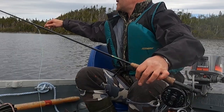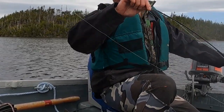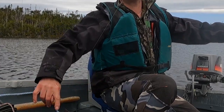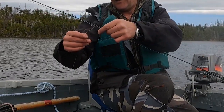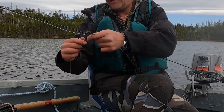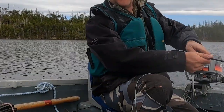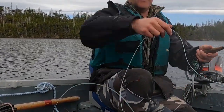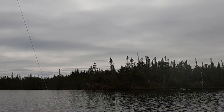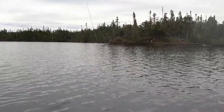And right after that, I'll get a snarl. There you go. Seem to have a snarl in my line here. All part of fishing. Happens to the best of us. I'm using a 6-weight rod and that's a pretty big hook.